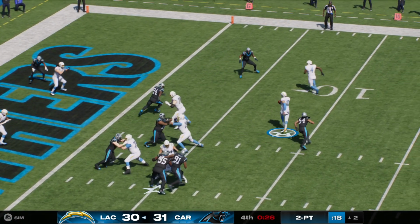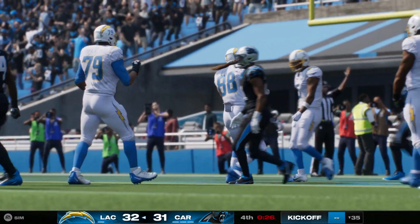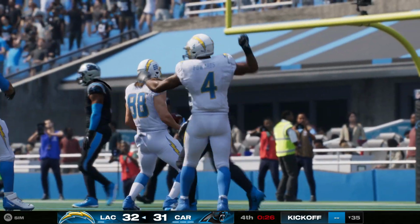Throwing, Herbert, able to get away. And it is caught. They got the 2 points, and with it, they've taken the lead.